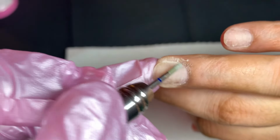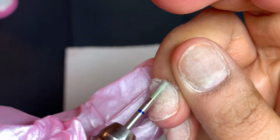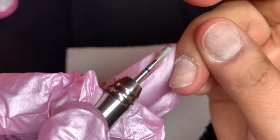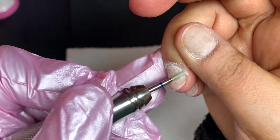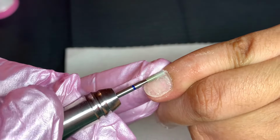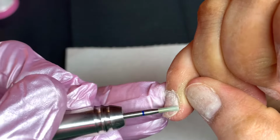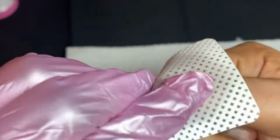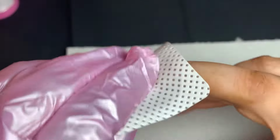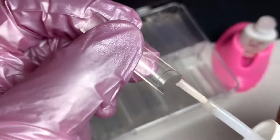But yeah, now I'm gonna go ahead and use this cuticle bit, and I'm just gonna go in right on the cuticle area again, focusing on the growth area. Again, I do have my drill at about 2-3 RPMs, depending on your drill. So yeah, you guys, I'm gonna go ahead and finish this up, and then after that I'm gonna dust off any little particles, any dust particles. And now I'm gonna take a little lint-free wipe and a little bit of rubbing alcohol, and remove any dust off the nails.